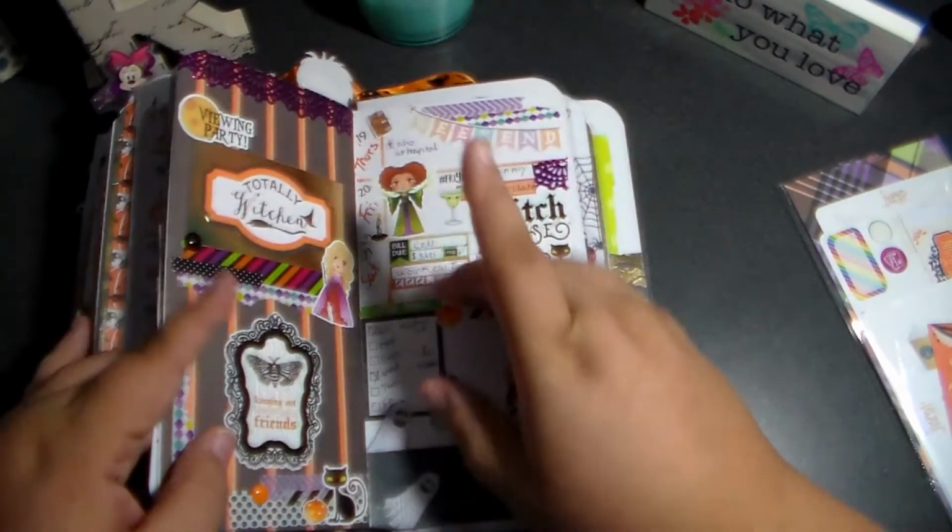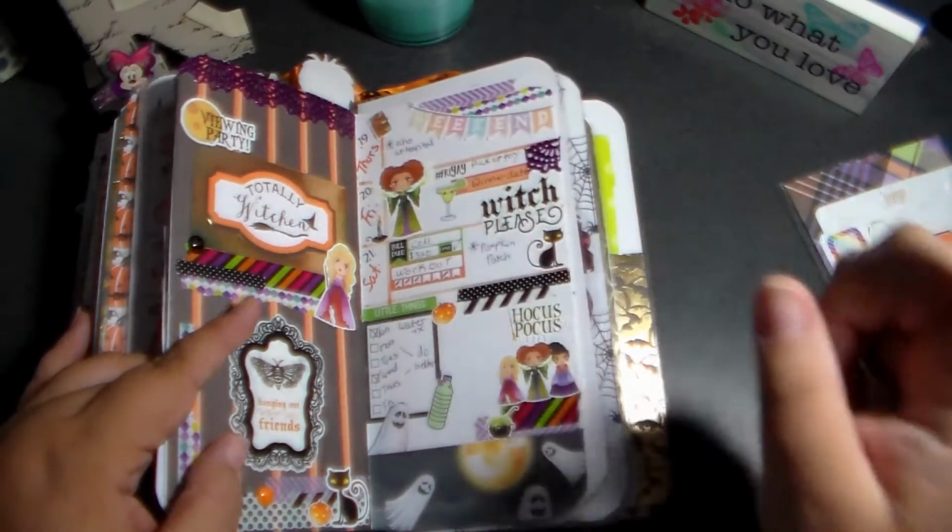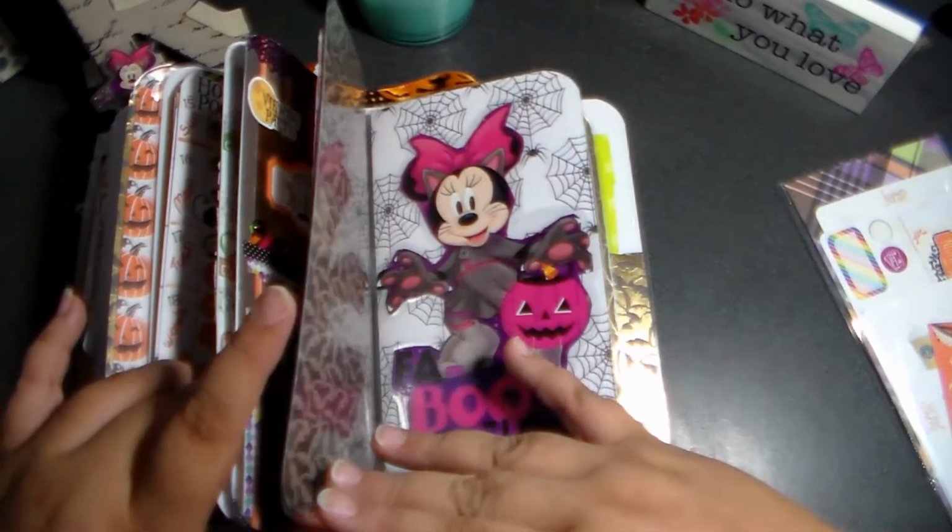Ironically enough, the 19th, which is Thursday, is the first TV appearance of Hocus Pocus. So I am super excited about that.